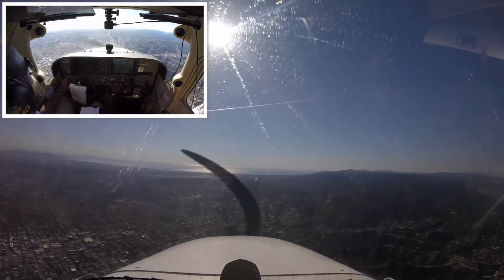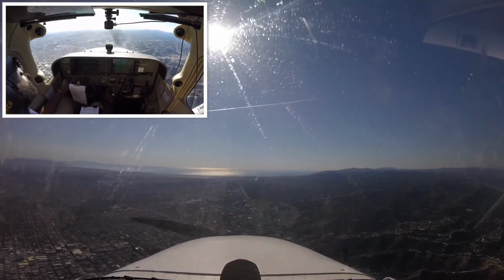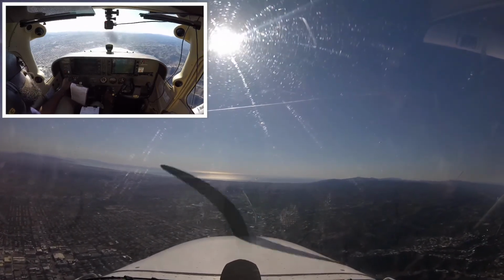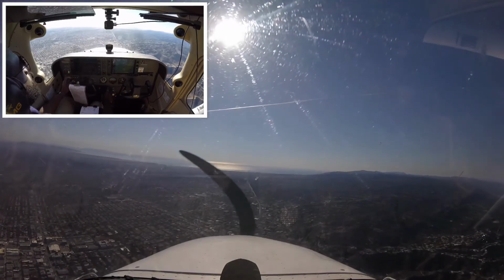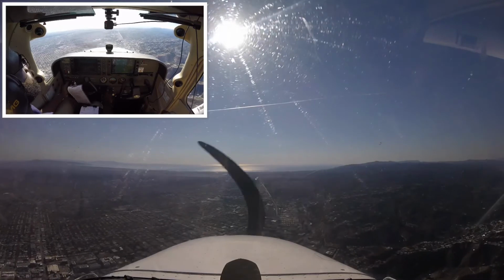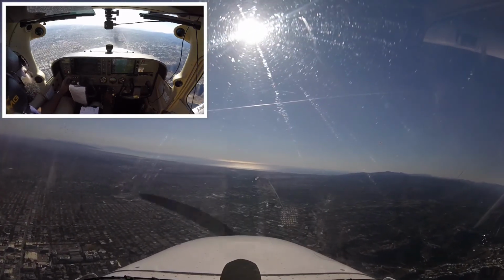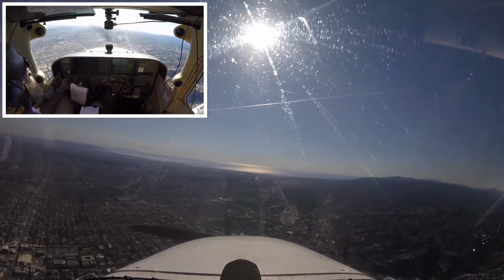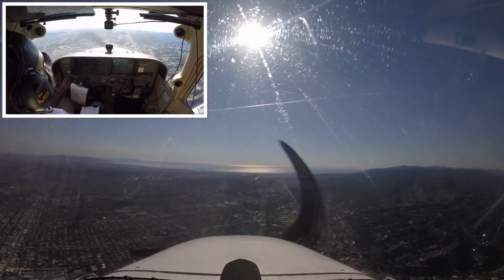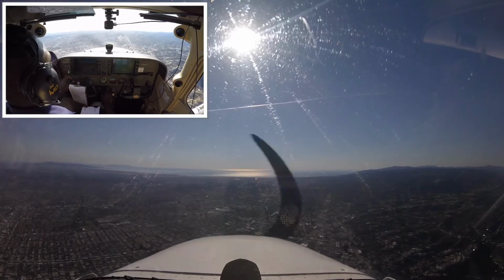Santa Monica, 61958, established on the RNAV 21. Slow down a little bit, they're doing 90 knots. We're slowing down there, actually. Santa Monica Tower, 61958, established on the RNAV 21. 61958, Santa Monica Tower, report the field in sight, 12 o'clock, 7 miles. Field in sight, 61958. 958, cleared visual approach runway 21, and right now you're number 2, following a Cirrus in a south downwind. All right, we're looking for that traffic, number 2, cleared for the visual 21, 61958.